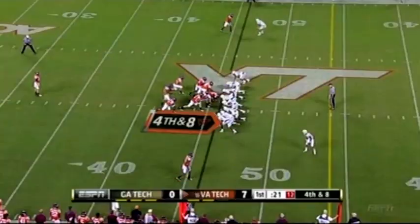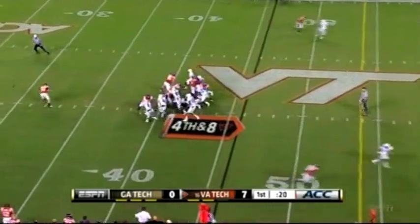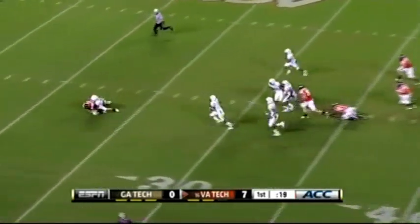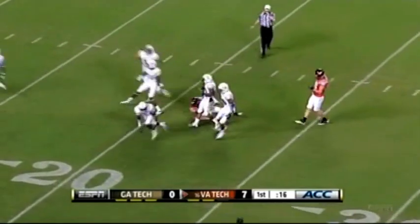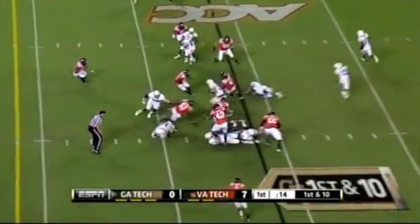James Gale had 7. I tend to do better when there's pressure on me. I live for the big moment. Sort of like Chris Spielman. Not a big moment for the Hokies there. Georgia Tech needed a spark. Perhaps this is it. 22-yard loss.